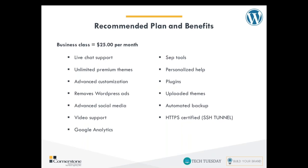It allows you to upload your own themes and have automated backups to their servers. So if you have an issue with your website and it goes down, then they will have a backup already generated that you can just upload and use.